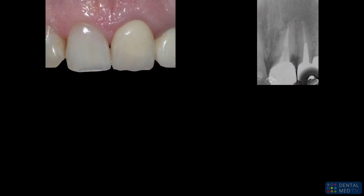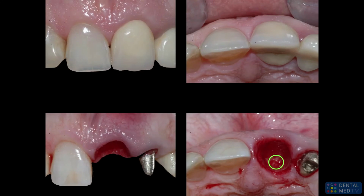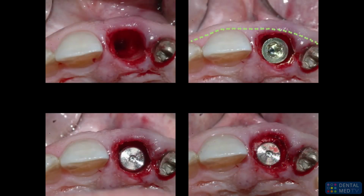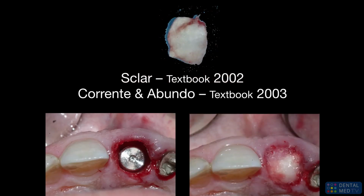Let's see in this case the gold standard of immediate implant placement, an external root resorption on the upper left central incisor. The tooth is removed and an osteotomy is drilled on the palatal aspect of the socket. Therefore, a new surgical socket is created and the implant is placed inside an ideal line surrounding the buccal aspects of all neighboring teeth. The buccal gap is filled with biomaterials, and then some collagen is placed on top.